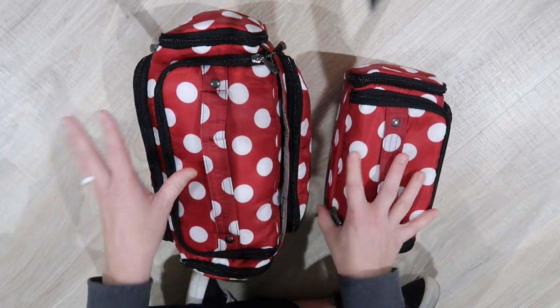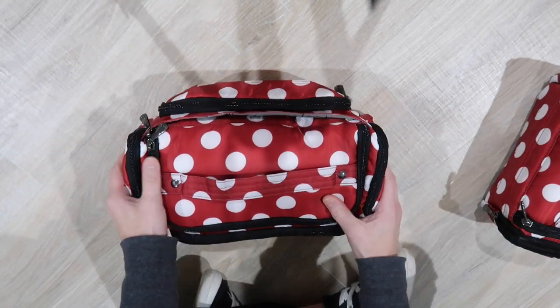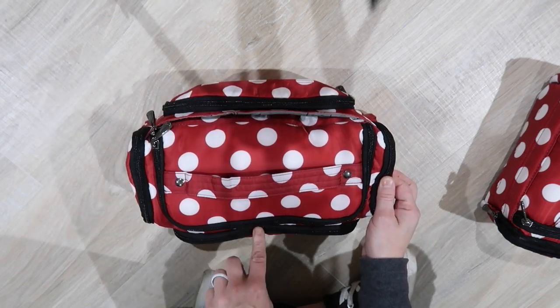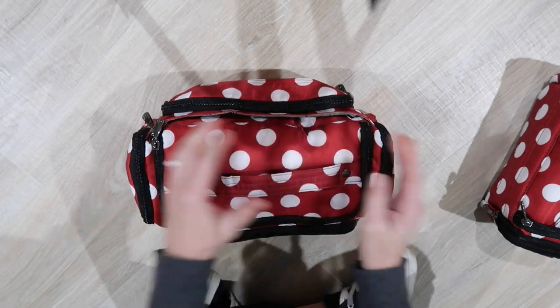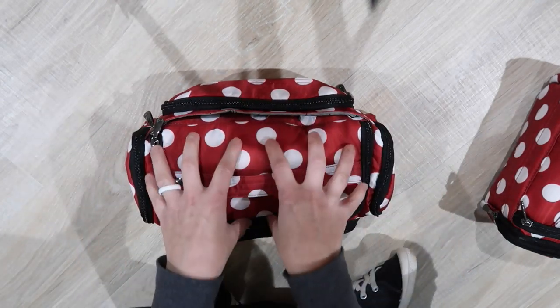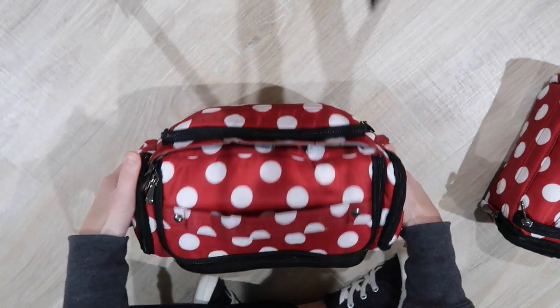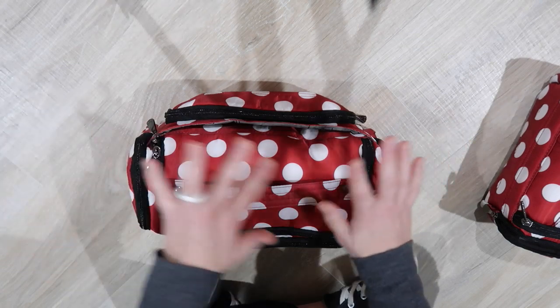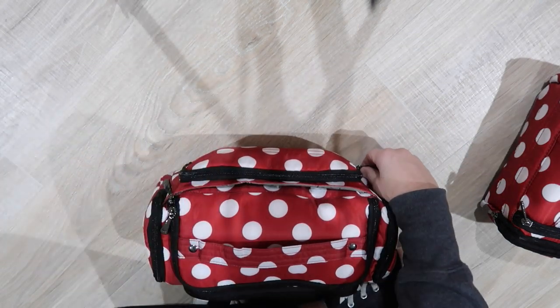So we are going to start with the original here. The original has two zipper compartments on the side, a zipper compartment on the front and the back, a handle, a trolley sleeve there, a huge interior, and the bottom is wipeable. So if you want to keep it on a hotel counter or anything like that, it's not going to cause any problems at all. So we're going to start with the compartments on the sides.